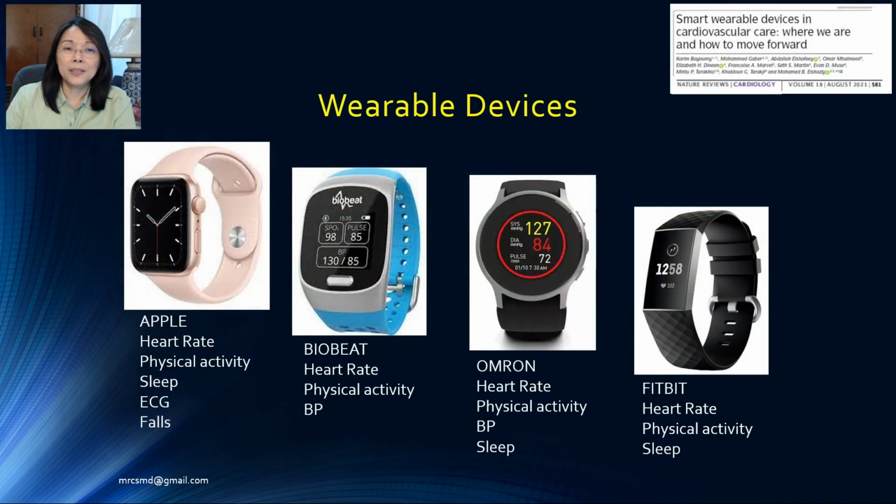Now, these fitness watches are very easy to use and are the most popular of the wearables. However, a price check of these 4 revealed that they range in price from about 10,000 to 25,000 pesos. Still quite a hefty amount and definitely not within reach for the ordinary Filipino. The high cost will also be a major stumbling block to general use and may further aggravate health access disparities.